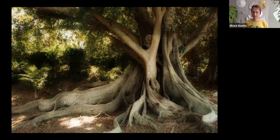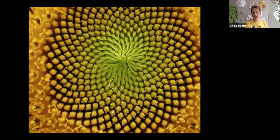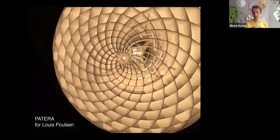Actually, nature and life is the best master of design and aesthetics. And I would say any creative person should study nature, not to copy it, but to find out some of the principles and learn from this. I will show you some examples of design principles which I found in nature and then turned into man-made objects. What you see here are some sunflowers, and I turned this into the Patera for Louis Poulsen. I will show you more about this lamp later in this presentation.